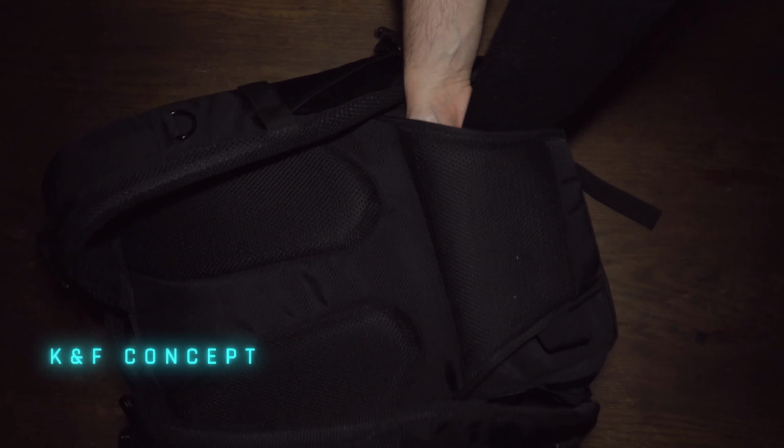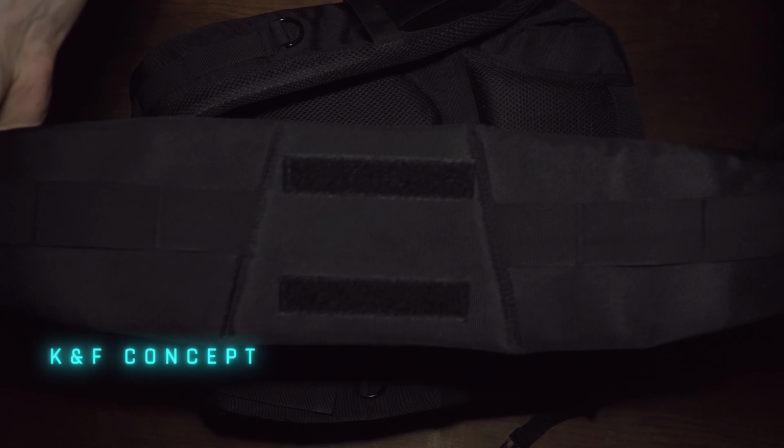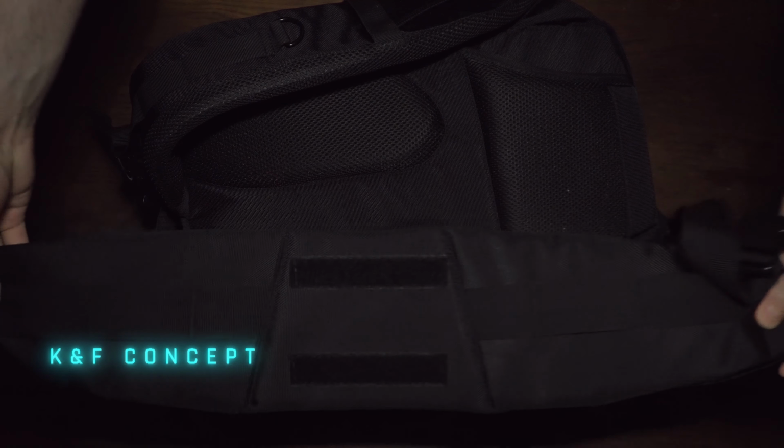However, on the K&F Concept bag, the waist strap is attached in a little sleeve by some Velcro, which is strong enough because it took a while to actually get off, but you can remove it and attach it quite easily. Both bags had a very large interior. I felt that the smaller backpack, which was the K&F backpack, actually had a bigger interior than the Lowepro one, despite the fact that the Lowepro one has bigger dimensions.